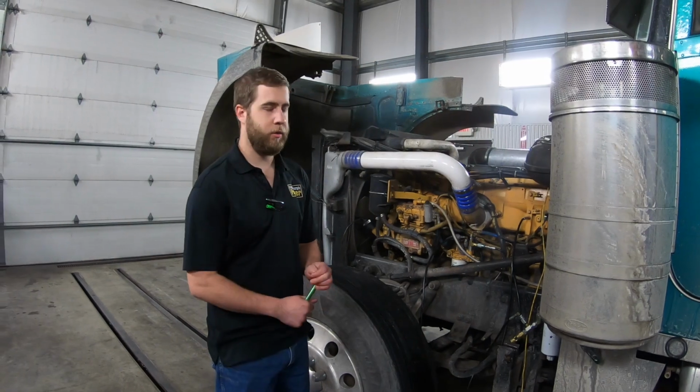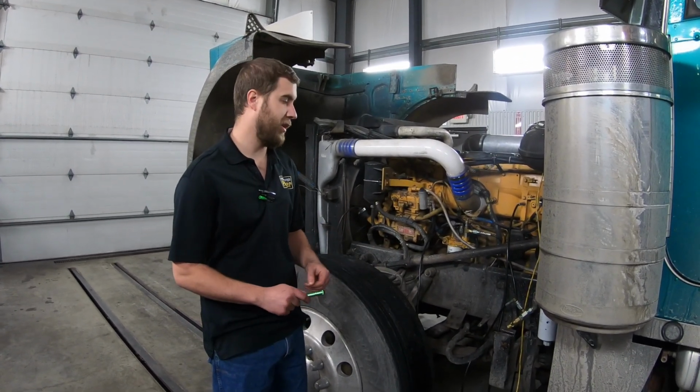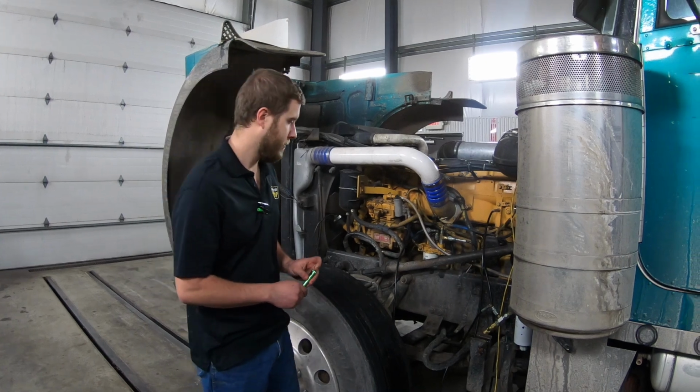All right guys, we just got done warming it up, so we're going to check for air in the fuel system real quick. We're going to do that with the truck idling, not going anywhere, just a high idle and a low idle. Go ahead and start it up.